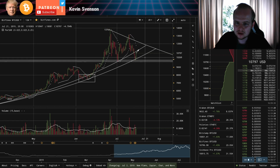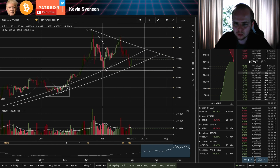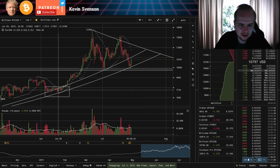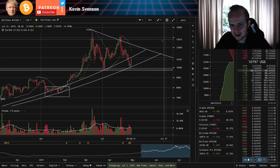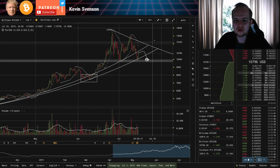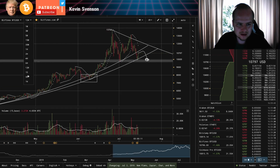As long as we are creating higher lows from this point, it's possible that we continue up again and do something like we saw here, taking place here again. But if we break below this area and we hit 10,000 again, then it's very, very likely that the parabolic trend is over and we are likely due for some downside.